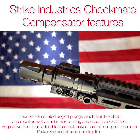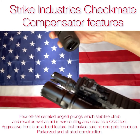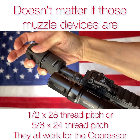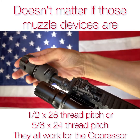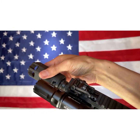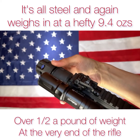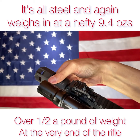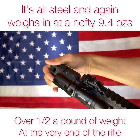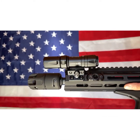I also have other Strike Industries muzzle devices. They've worked pretty well, like the Triple Crown comp, the J comp, the Venom flash hider, and they actually all take the oppressor. So it was kind of a nice feature that I could utilize the oppressor for this particular muzzle device as well. One negative I can say about the oppressor is that it is a very heavy device. It's solid, but it does weigh down the end of your rifle a lot. It does look cool, but it isn't something that you need to have on the end of your weapon system at all times.